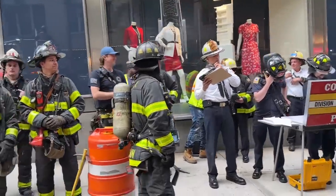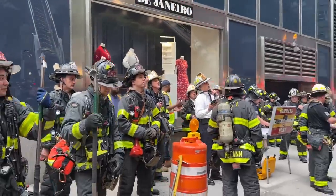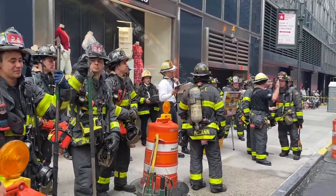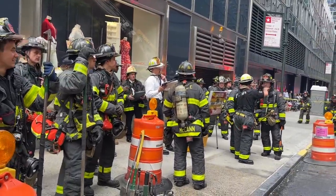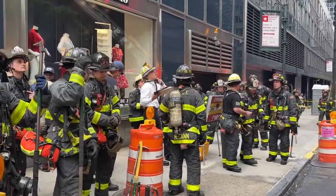That's Chief Corrado, Division 3, and he's taking command of the scene as he does, instructing the members on what to do and what not to do.